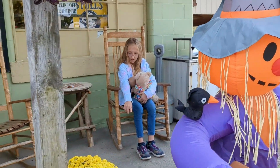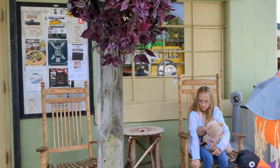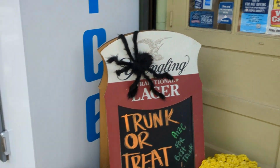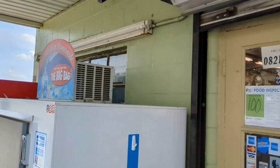What do you got, Bob? A woolly worm. It's a caterpillar. Careful, look, it likes that. It likes you, mommy.